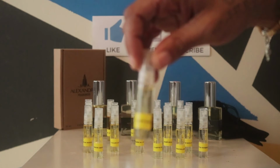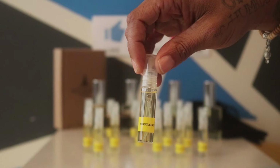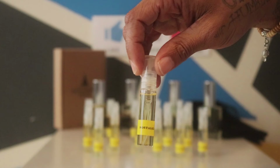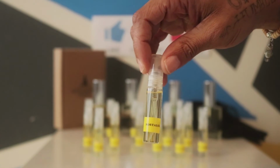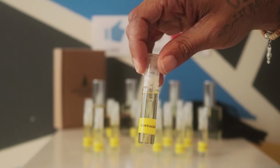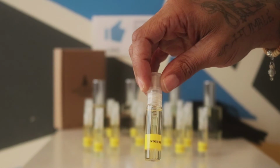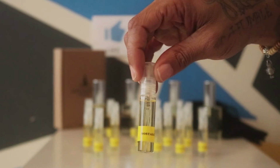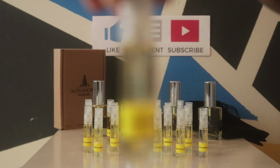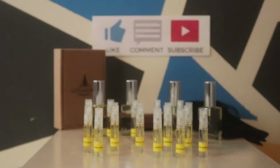I hadn't smelt the MFK Oud Satin Mood, but I have smelt the Silk Mood, I'm sorry. And man, if this smells anything like Silk Mood, I like this more than the Silk Mood. It has a cotton candy and rose type of vibe, and I absolutely love it. And it is called Nostalgia, and I would recommend a huge bottle of this, you guys. All right, moving on, you guys, to number 18.